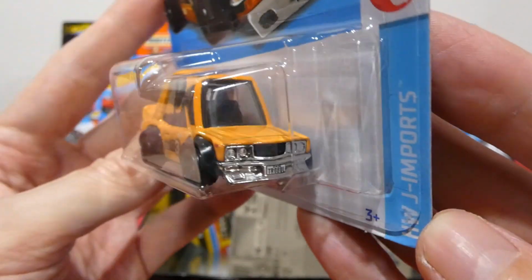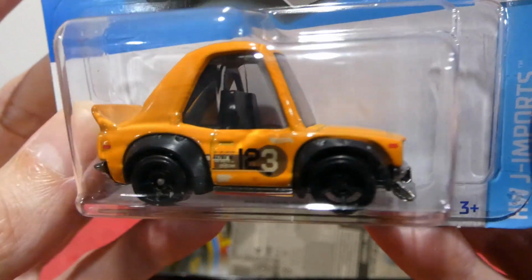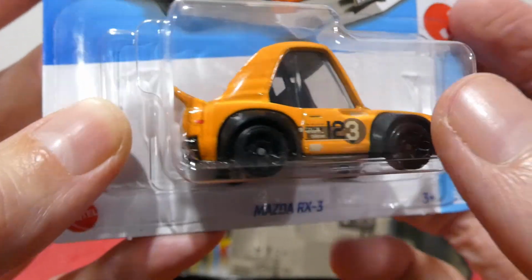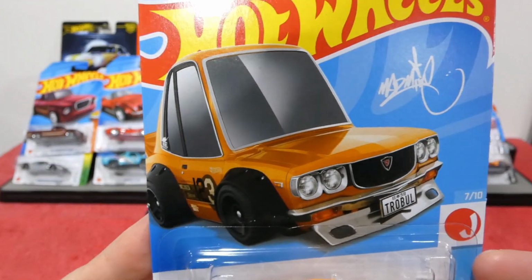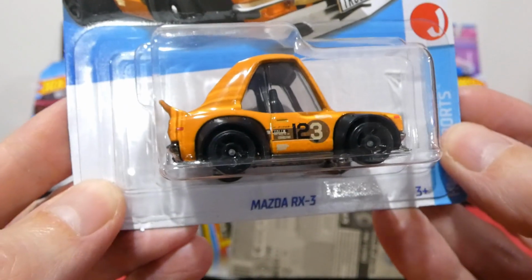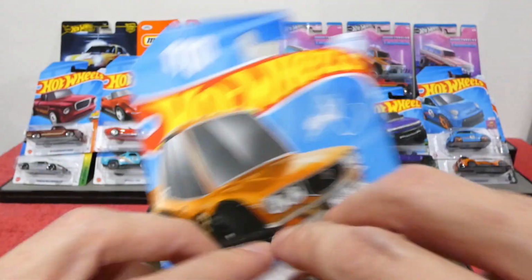What a crazy, crazy looking car. I hope I find another one of these, but until then I'm just going to leave this one here on the card just because it looks absolutely hilarious. It's even got the wheel arches on the side there as well. That's hilarious. I know that the tuned cars aren't much for everybody else, but when they do actual tuned versions of real life cars like this, I'm quite happy. This just looks ridiculous. I'm a big fan of the Mazda RX3 anyway. So yeah, awesome.